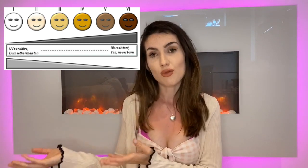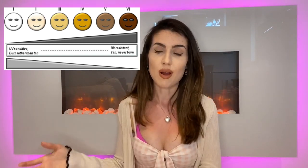But regardless of what skin type you have on the scale, I would still highly recommend using skin protection and sunblock when you're in the sun. So next I thought we'd talk about the 2 types of sun ray that there are and how these damage your skin and what different protections you can be using against these 2 sun rays.